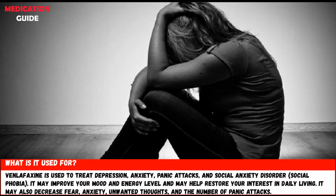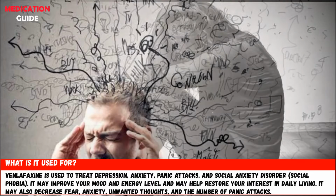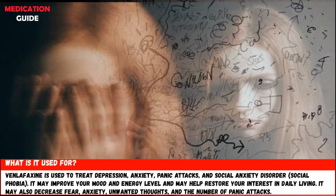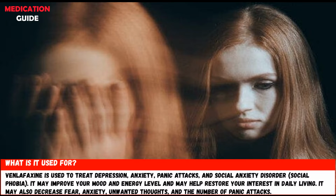Venlafaxine is used to treat depression, anxiety, panic attacks, and social anxiety disorder. It may improve your mood and energy level and may help restore your interest in daily living. It may also decrease fear, anxiety, unwanted thoughts, and the number of panic attacks.